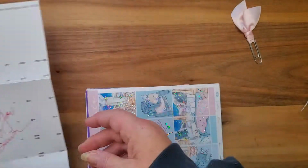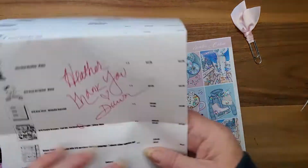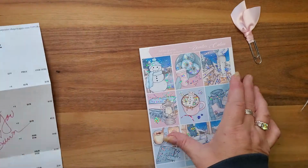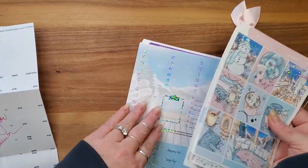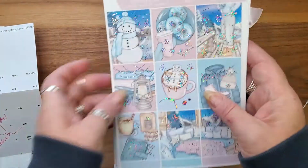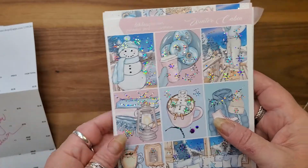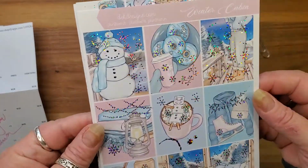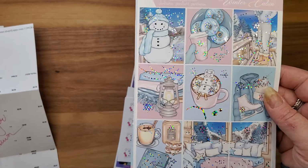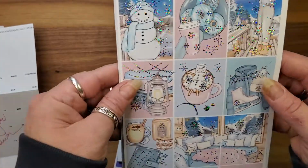Okay, this one here is a little bit bigger. Did I get a free kit during this one? Yes, I did. It is the Winter Cabin. So this is my free kit, so I will show you that one first. Again, this one was $19.99 or $19.95 before shipping. Now $22, okay? This one is silver sparkle foil. It's a 7-sheet vertical light skinned.